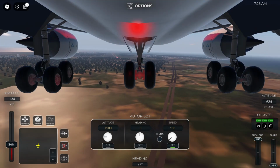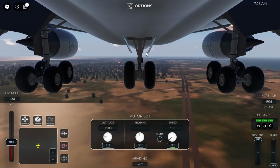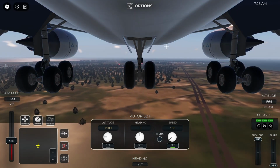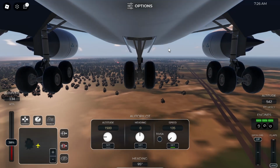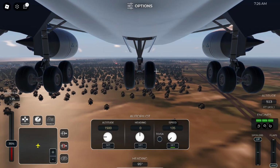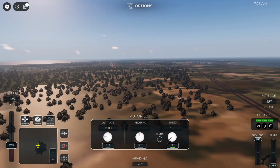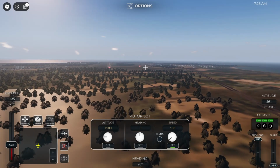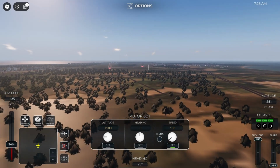Actually, it seems like I was wrong. We are not on 8. This is 9 here. So we're going to be landing on runway 9. Let's get ready for our landing here. It's a bit hard to see from the bottom of the aircraft due to the gear right there in the middle, but we're heading for this runway straight ahead of us, which is runway 9.